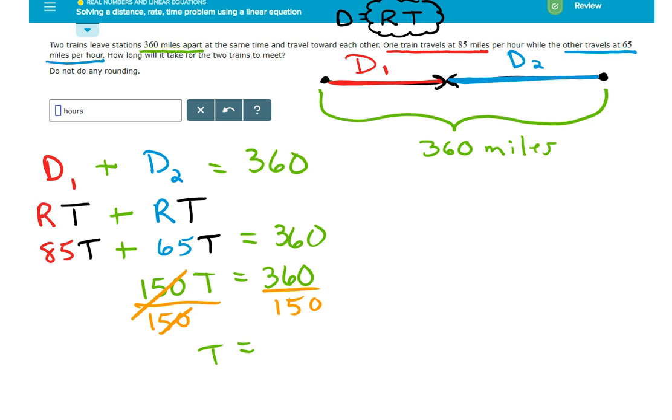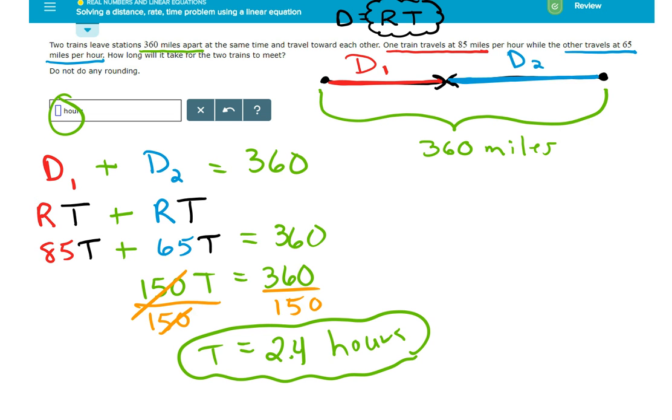And then what does it want? Do not do any rounding. So I grab my calculator and I divide, and it comes out to be 2.4. So it's going to take 2.4 hours right here. There you go.